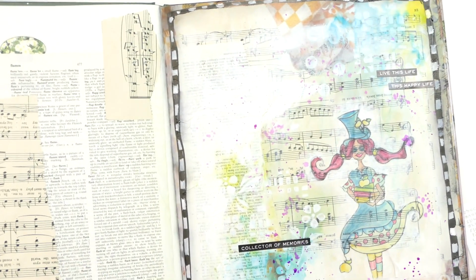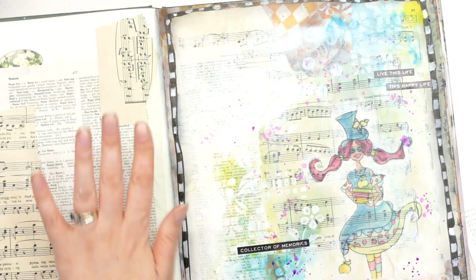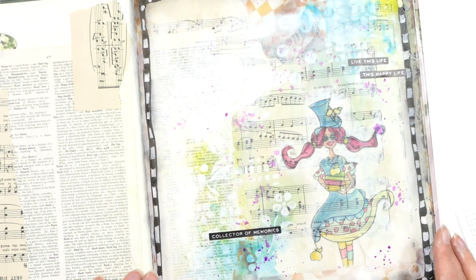And I think what I will do is print off another girl onto music paper, and we'll maybe do the other side at a later date.